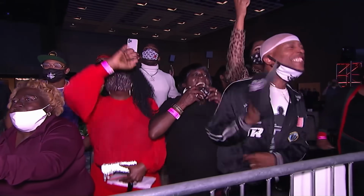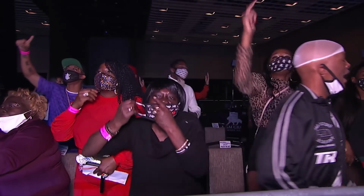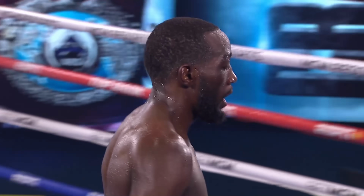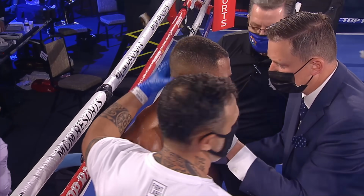9 devastating power punches in that 4th round, and as good of a start as Kell Brook had, Crawford demolishes him.